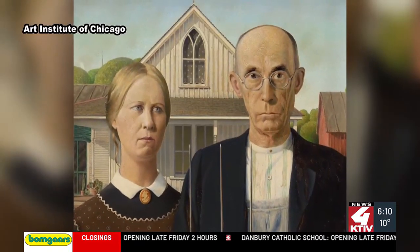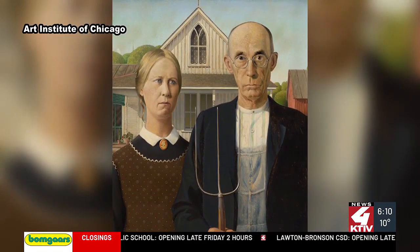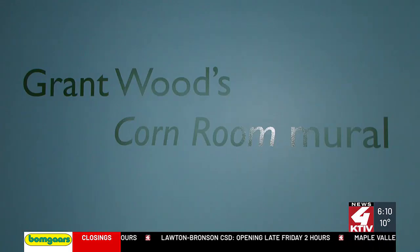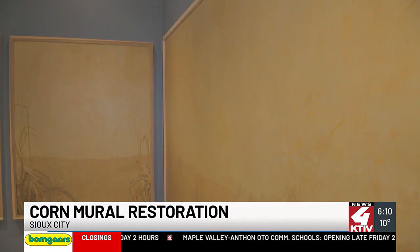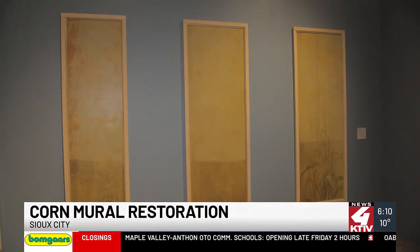Almost everyone is familiar with Grant Wood's painting of a pitchfork-wielding farmer and a woman, presumed to be his wife, called American Gothic. But one of the late artist's roughly 100 paintings is here inside the corn room on the third floor of the Sioux City Art Center. It's a massive landscape of an Iowa cornfield, one of 4 similar works created by Wood.